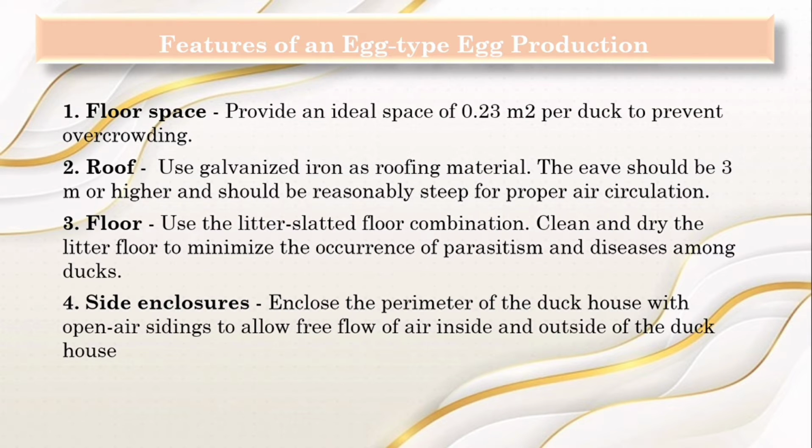Use the litter slatted floor combination. Clean and dry the litter floor to minimize the occurrence of parasitism and diseases among ducks. Okay, so it is a system most commonly found in semi-commercial and commercial duck farms. The elevated slatted flooring is rarely used due to the high cost of construction materials. Though it costs that much, on the other hand, it would be very helpful.